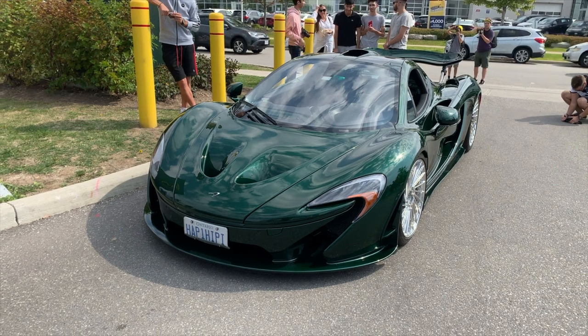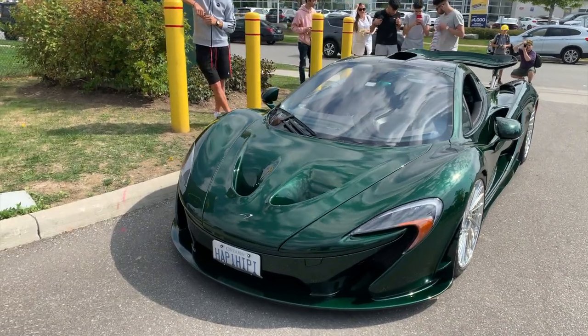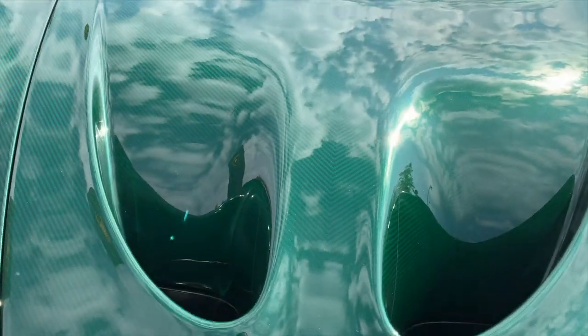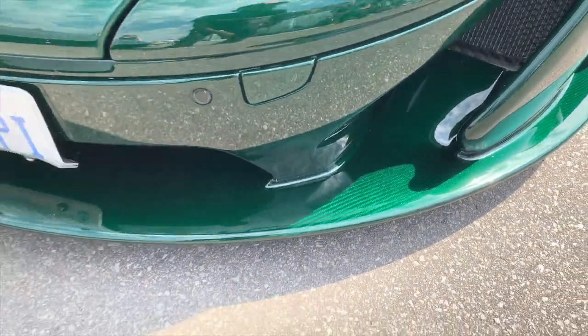It was McLaren's top of the line car before the Senna came out, so this was their top of the top. Even that hood scoop you see on the top, all a bunch of crazy options. That is full green carbon, guys. Even down to the splitter is green carbon.